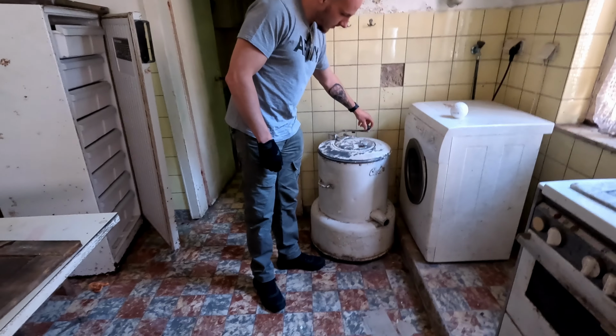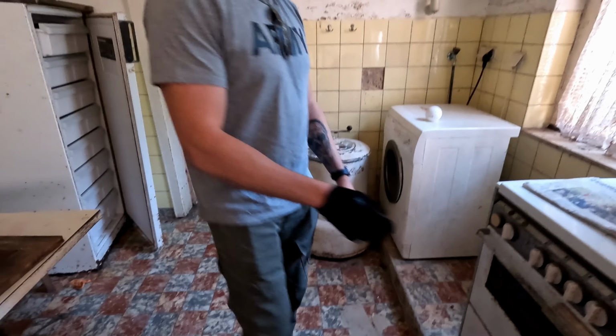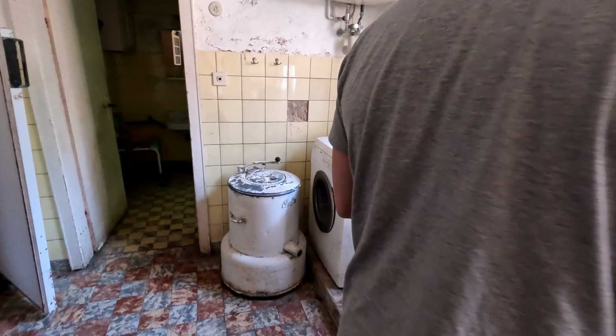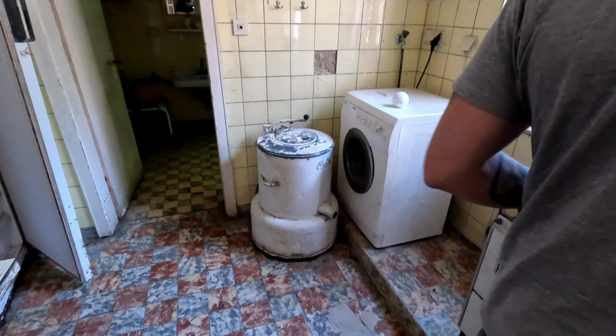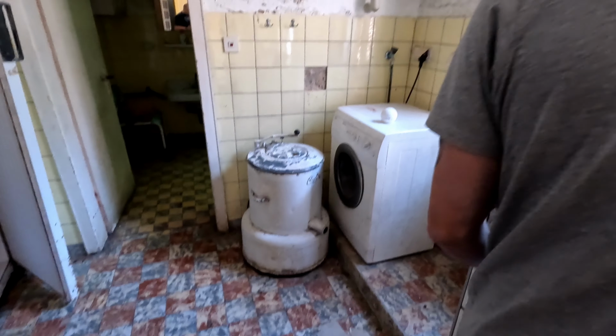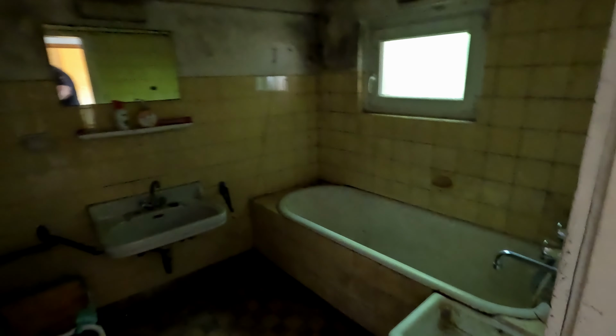Crazy. It's between the 30s and the 50s somewhere. It's a Corgi brand. Then there's also a little bathroom down there, I guess. I'm not sure, but yeah, bathroom. Everything is still here, intact.